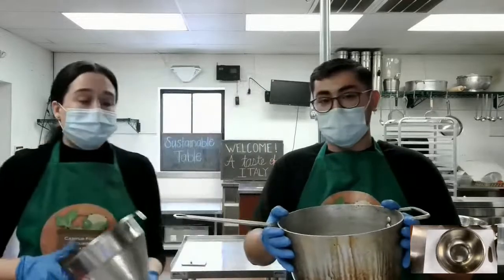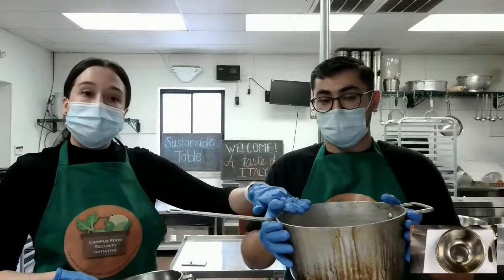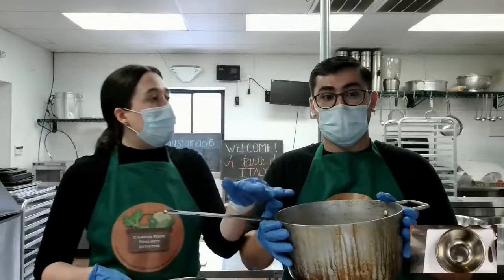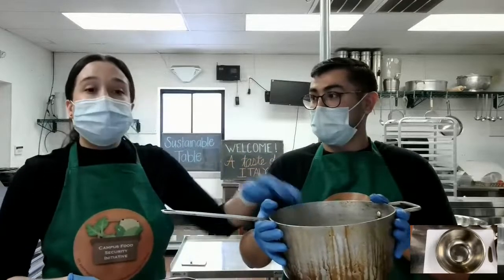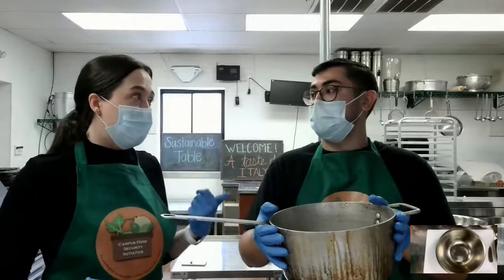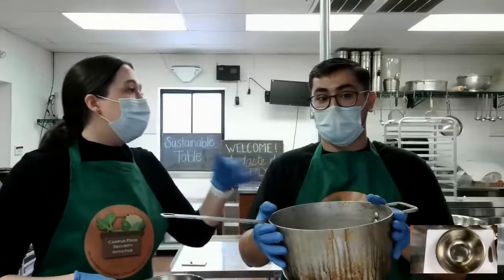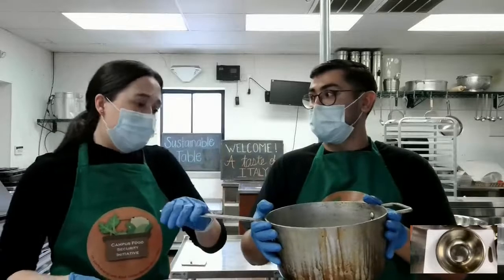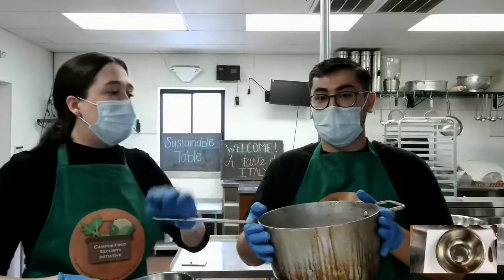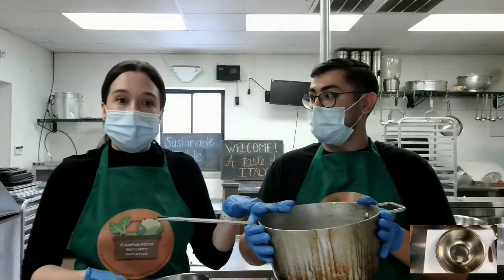First, you want to load up your pot with 6 quarts of water for every pound of pasta. And then I like to add some salt, 1 teaspoon of salt for every 6 quarts of water. But you can adjust the seasoning at the end as well. It all depends on how you like your pasta. Then you just have to wait until the water is boiling.